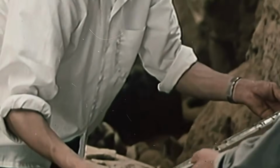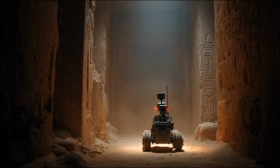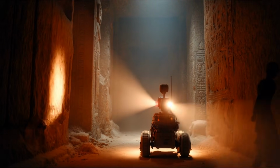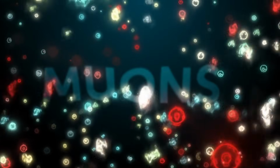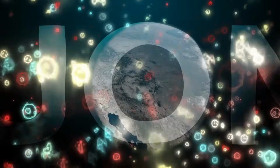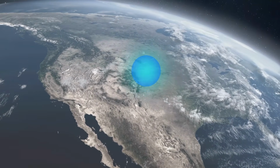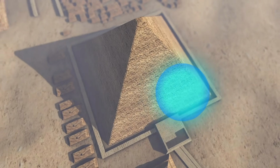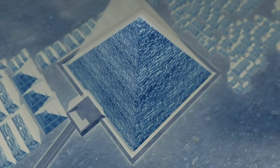But of course, new archaeological technologies can change everything. For example, non-invasive research methods mean you don't have to enter the tomb. You can see it through a special device. Another idea is the use of muons. Those are subatomic products that appear as a result of the collision of cosmic rays and atoms in the Earth's atmosphere. The point is that these muons can penetrate through solid objects, just like X-rays.